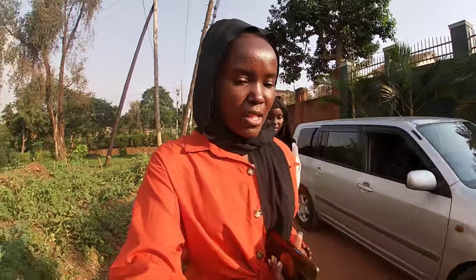Police. They are scared of Ugandan police. But the ones today, we were at the police station, guys, we went to report something. They were really kind. They were really kind to us.